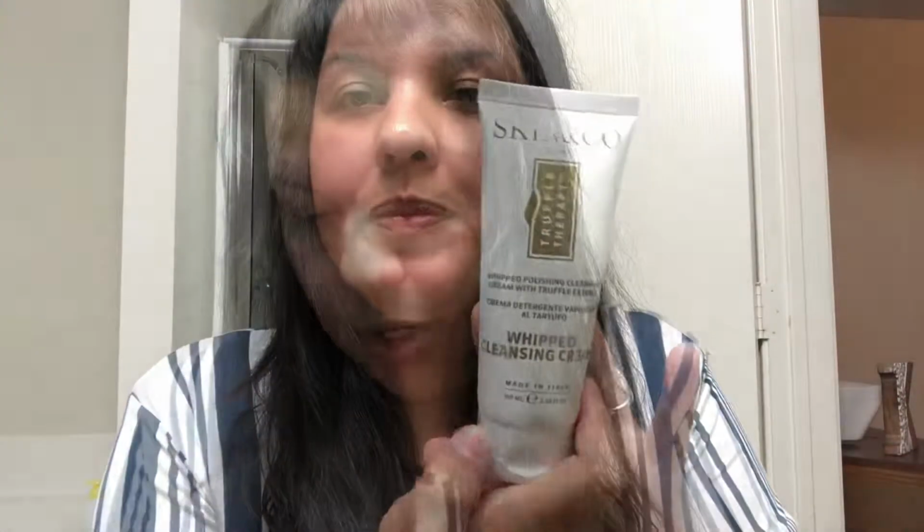So the theme is the getaway, and it has a list of all the cosmetics and products in the box and prices. So the first thing that I see is the Skin & Co. Roma Truffle Therapy Whipped Polishing Cleansing Cream with Truffle Extract. Whipped cleansing cream. This one costs $25, so the box is already paid for just for.